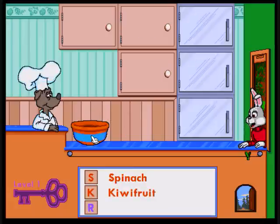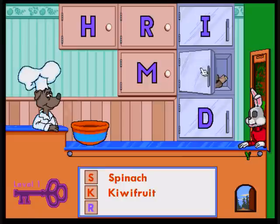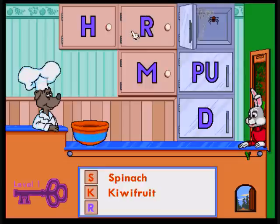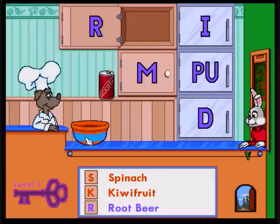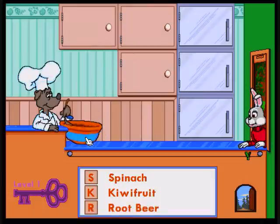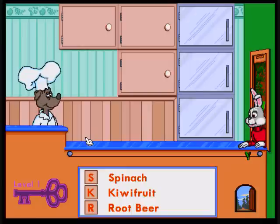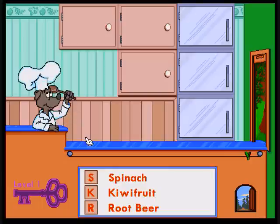This ingredient begins with the letter R. Please find some root beer. R. R is for root beer. Hey, come and get it. Spinach, kiwi fruit, root beer, surprise! I amaze myself. That was great!